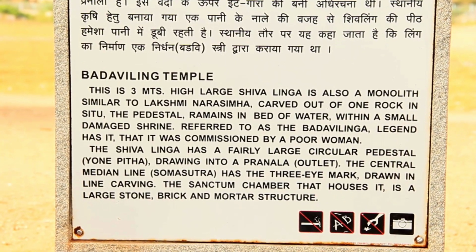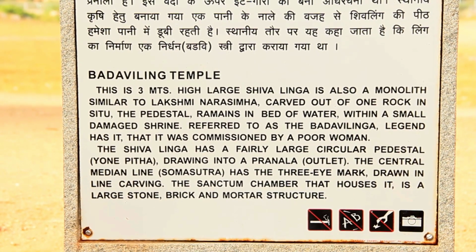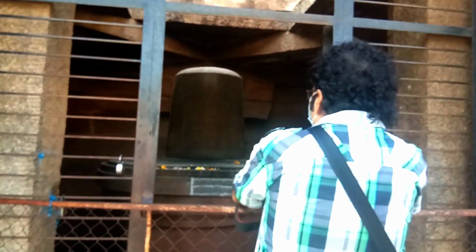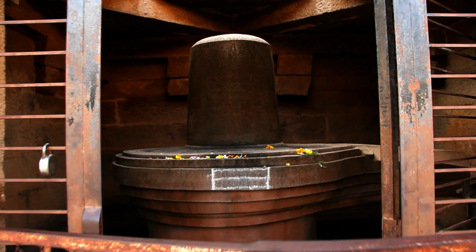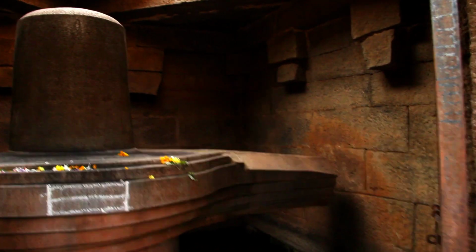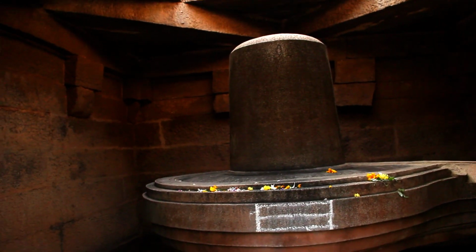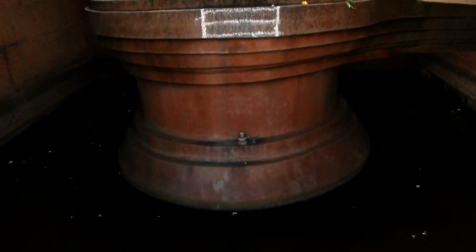The Badavi lingam has existed from the time of the Vijaynagara Empire and is made out of black stone. This stone chamber has no ceiling, so during daytime, sunlight enters through the open roof, lighting up the entire chamber. The huge Shiva lingam is 12 feet in height and its base always remains submerged into the water due to a water channel that passes continuously through the chamber.